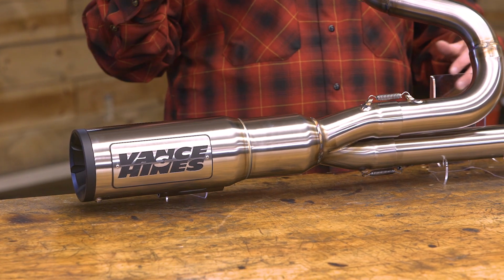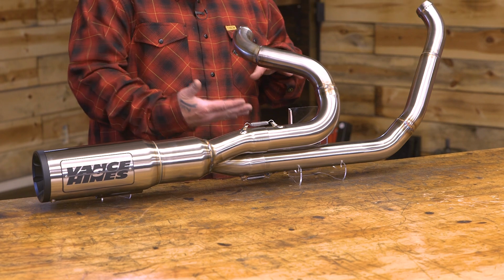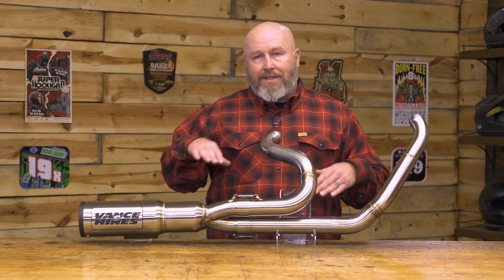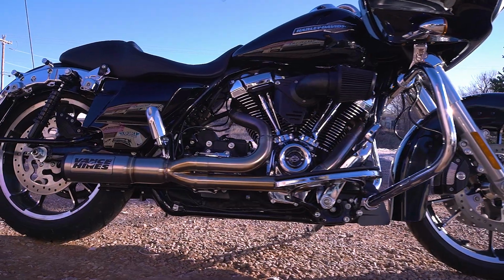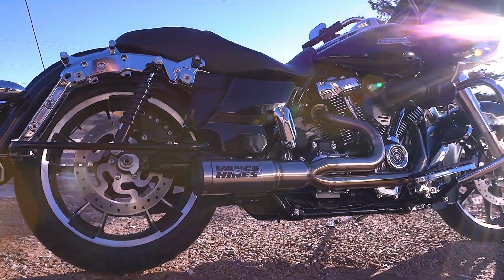So if you're looking for a racy pipe, you like running through corners on your bagger M8, this is gonna be a great pipe for you. It actually fits up really nice and tight to the frame of the bike, so it's not like your typical drag racing inspired 2-in-1 where it's gonna hang down. Lots of corner clearance with this, so if you're looking for a racy style pipe to go running around canyons with, this is a great choice.